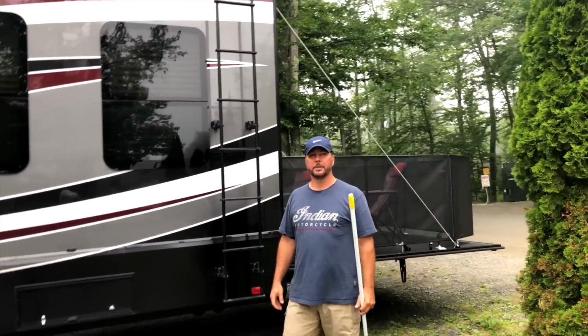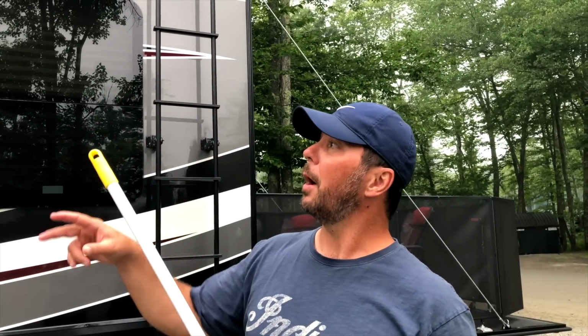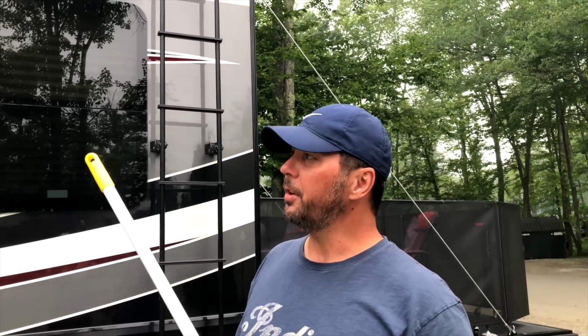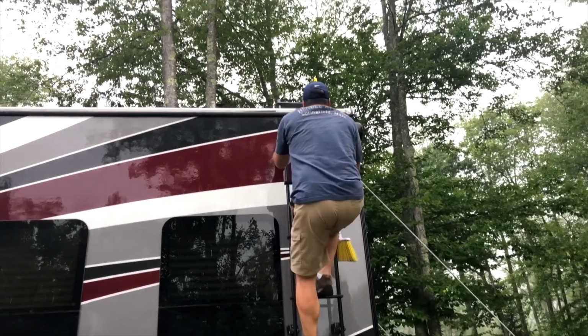So what are you doing now? So, part of T24 is to inspect the roof, slide toppers, sweep any crap off of them, and pretty much it. Just want to look things over. Okay. You look like Spider-Man.